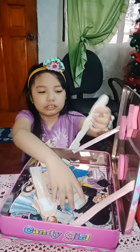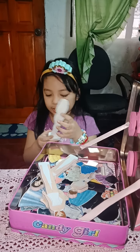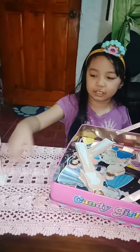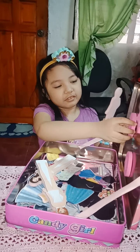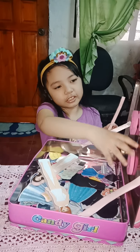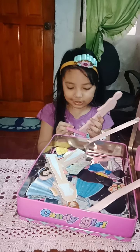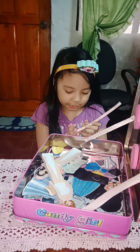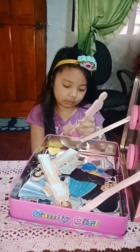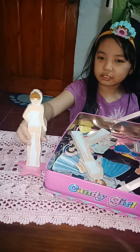So I'm gonna start with this one first. There she is. There we go. It's her turn. Oh, so mini dress. I think she's gonna... I know this star. She's a superstar one. I know that. There we go. She is so cute.